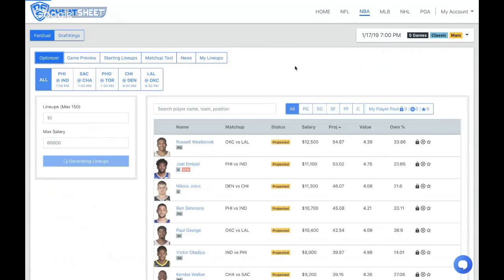dfscheatsheet.com. And yeah, man, I'm ready to jump into this 5-game slate. We can get it going. If you're ready to go, then let's just get it in.